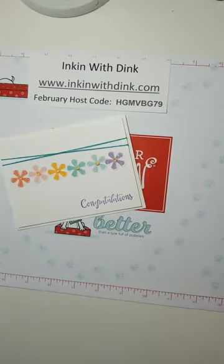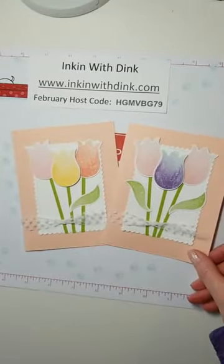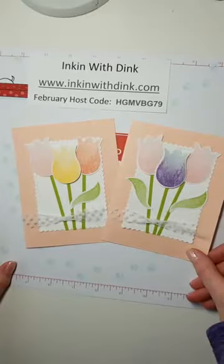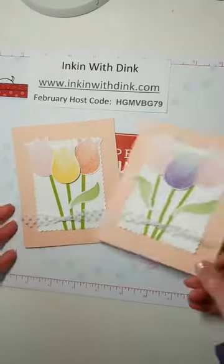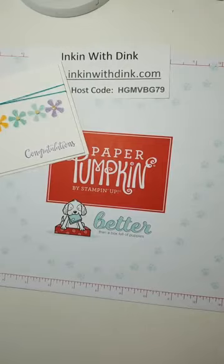Oh, let me show you the card real fast that I did in yesterday's video. And that was using the tulip piece of paper that I used the tulip punch, punched out the tulips, and then made these cards. So super easy, no stamping on this. So you didn't even have to have the stamp set that coordinates to be able to make these cards. But today we're going to be making this one, and it was super fun and pretty easy to do.